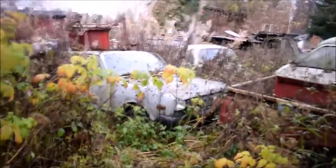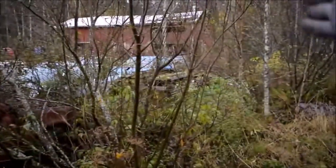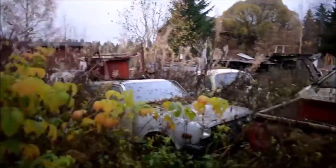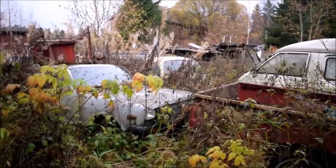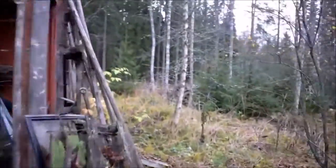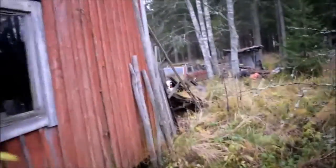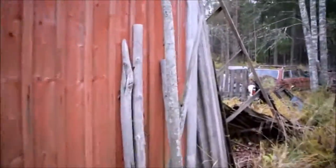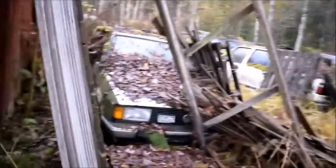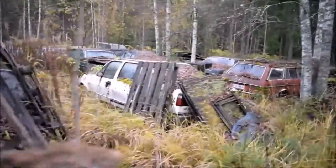Yeah, I'm gonna take some pictures again and then continue. There are lots more cars. Here's like half of them. So, really nice place. Okay, let's continue. Here's a Volkswagen Jetta, an old one, as I remember right. And there's a bit newer one.